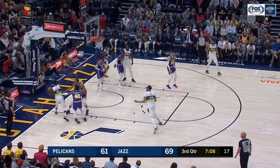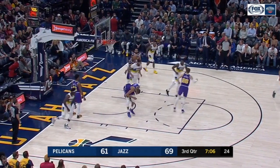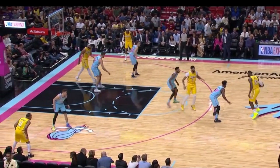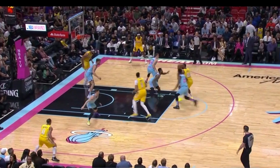Rudy Gobert is a phenomenal lob defender, but this is like a Space Jam dunk, it's so high and far out. The defender's thinking pocket pass here, and there's help in the lane, but it doesn't matter because AD can get these up in traffic.